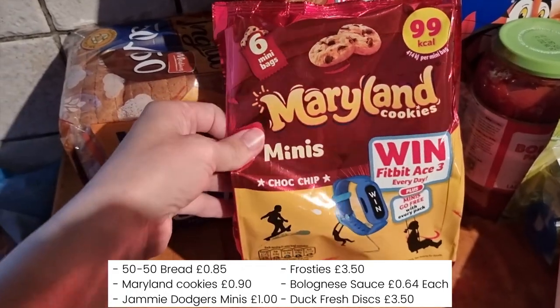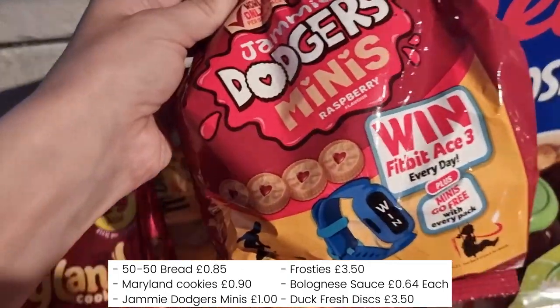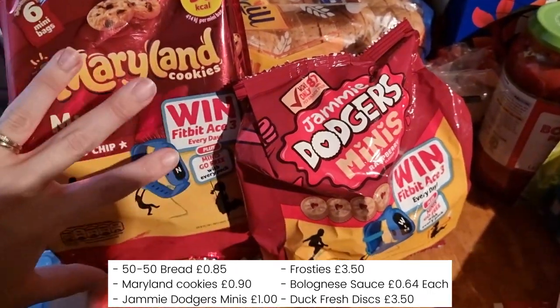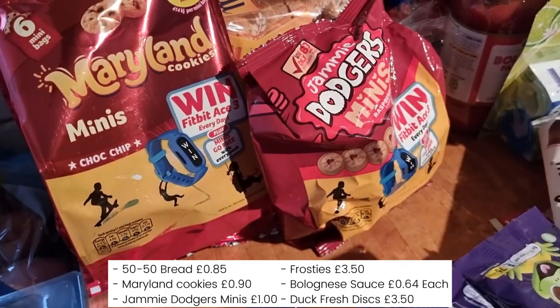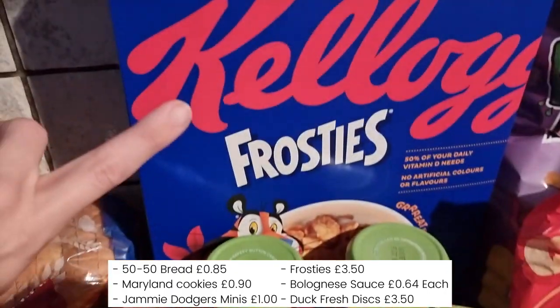Picked up these Maryland cookies for Rose along with these Jammy Dodger minis. Just like to have something like this in the cupboard, so if we ever go out or do any errands, it's just nice to have a little something for Rose. Then I did buy myself some Frosties.